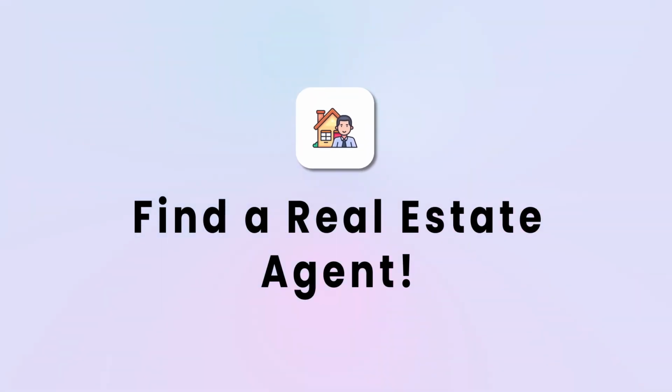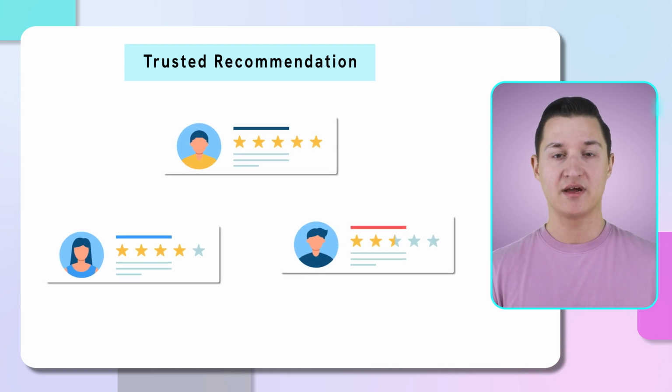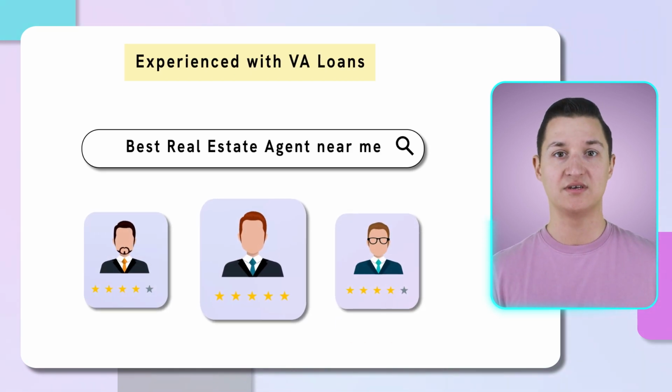Now that you have your finances done, now that you have a mortgage lender and a pre-approval in hand, the next step is to find a real estate agent. What I usually recommend is to ask that loan officer, who have they worked with that they recommend? That's going to be the easiest way to find somebody that should be trustworthy. Another option is to go to Google and find who has good reviews.